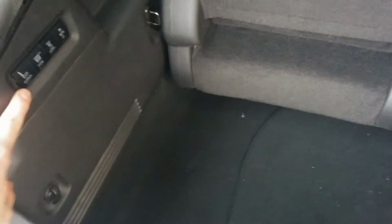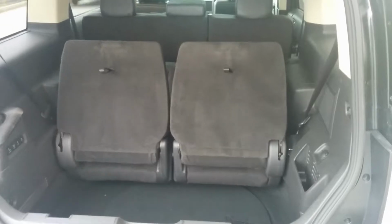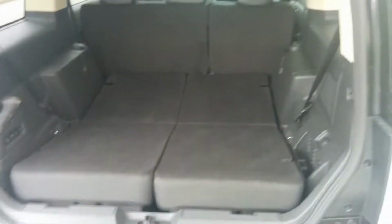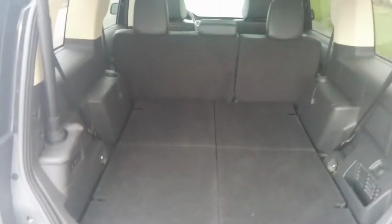If you want to fold down the third row, you go ahead and pull these tether straps to lower those headrests. Go ahead and push these buttons down here. I'm going to put it into stow mode. One touch button and away it goes. Now this is the Limited trim package. Keep in mind, if you're into the other trim packages, you can still do this by hand. Very easy.